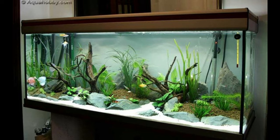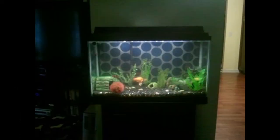There are basically two types of aquariums on the market today, glass and acrylic. Each type has advantages and disadvantages. Glass aquariums are less expensive in the small to medium sizes and are more readily available. Also, glass tends to be more resistant to heat and does not scratch as easily as acrylic.